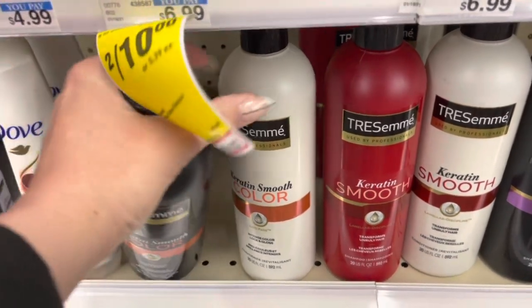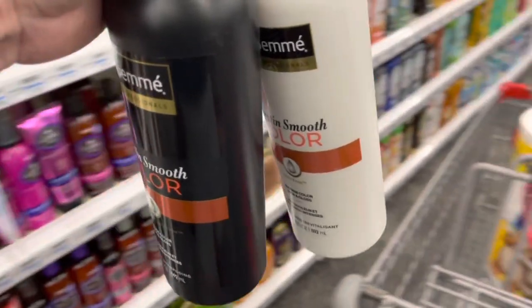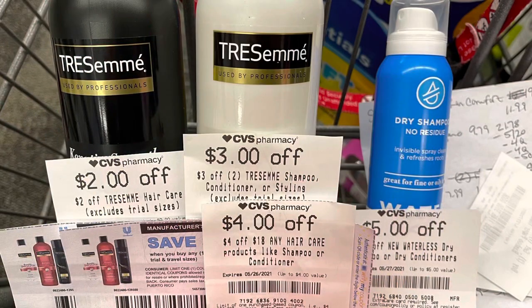Tresemme is on sale 2 for $10 this week. It's also buy two, get a $2 extra buck. So I'm gonna grab two of these for $10, but then I'm gonna add one more item. The waterless dry shampoo is $7.99. No extra bucks coming back, but altogether this will total me $17.99. I'm gonna use a $4 off $18 hair care CRT.